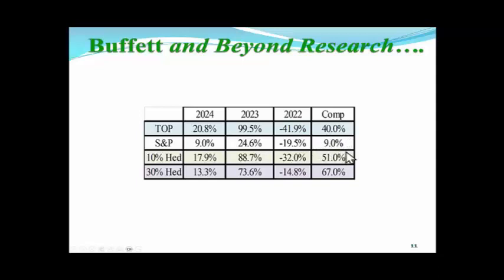What if you were 10% hedged? You'd be up 51%. But don't forget, you lost more than the general market in 2022. What if you were 30% hedged? Well, you'd be up 67%, because in 2022, you didn't lose nearly as much as in all these other scenarios. Now, folks, this is a model portfolio that we're talking about here, but you're up 67%.